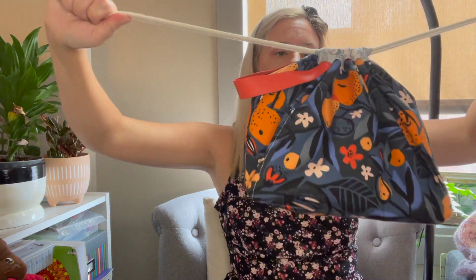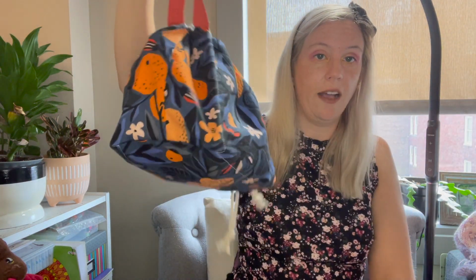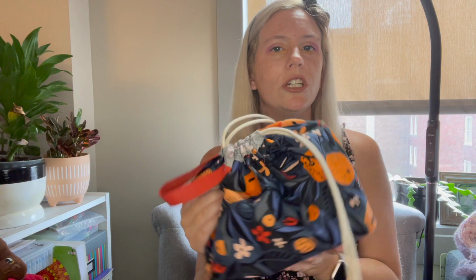And I have it in my pretend field bag that I made myself. And it just looks so cute. Oh, this bag looks so cute. I wish it had a little bit more structure, but I love the way it turned out.